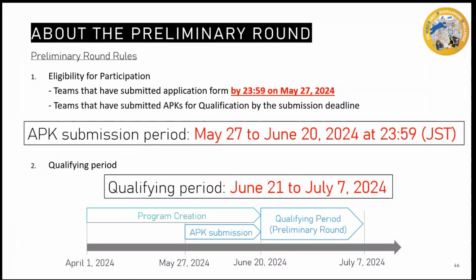You can submit, as said, your APKs from May 27 to June 20. Submitting your APK will allow you to access the qualifying periods, so you really have to be careful about the deadlines. The preliminary round is scheduled for a period between June 21 and July 27. Again, if it's not already the case, we advise you to quickly register to have more time to develop and train your program on the simulator before the preliminary round.